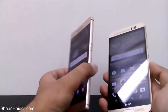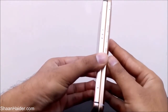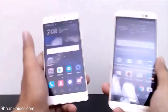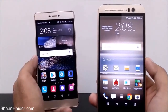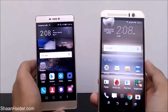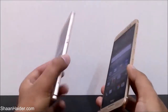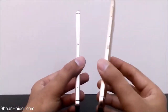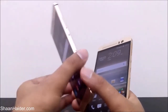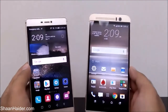And also our Huawei P8 is nearly 50% thinner than the HTC One M9 Plus. So in terms of design, and how thin it is, P8 is scoring above the HTC One M9 Plus, because both of these two devices have the same screen size, but still P8 is thinner, and a bit smaller as well. The overall body is smaller than our HTC One M9 Plus. Also, Huawei P8 is nearly 25 grams lighter than the HTC One M9 Plus. So it's another advantage of Huawei P8, that it's lighter, it's thinner, and it's not so tall as well with respect to our HTC One M9 Plus here.